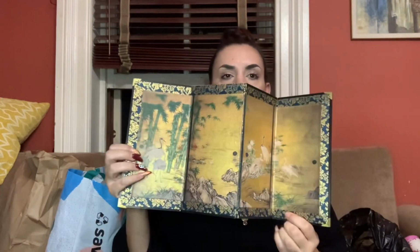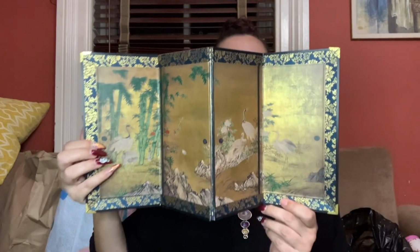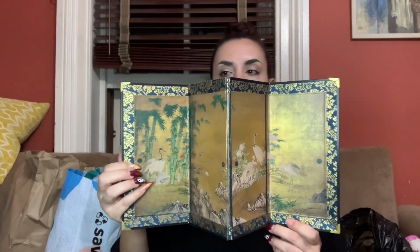Then I saw this. Beautiful Asian screen miniature. It's in excellent condition. There's no ripping, no tearing, no holes, nothing. The back is perfect. So I am seeing one flaw. All the tops have that black piece. This piece does not. I didn't even notice that. So I'm sure that'll be fine though.